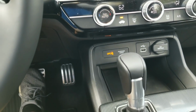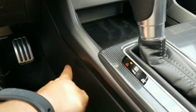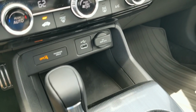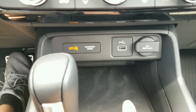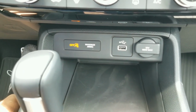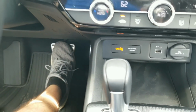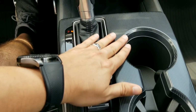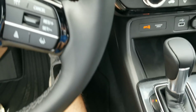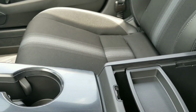Another thing that has changed is that in the former generation, there used to be an extra cubby down here for more stuff. Now we no longer have that. Now we have a little more spacious cubby here for smartphone, coins, anything like that. On the touring model, I know that's where the wireless phone charger will go. Also notice the finish on this right here. It is totally different.